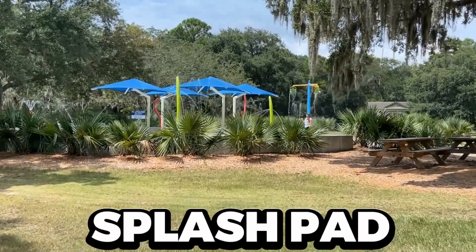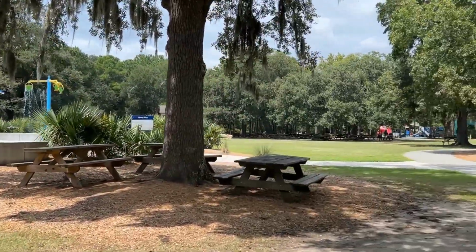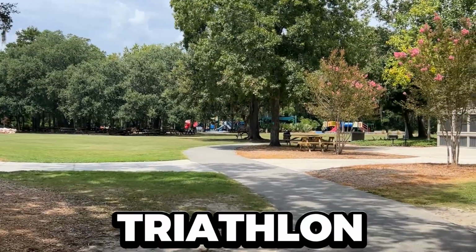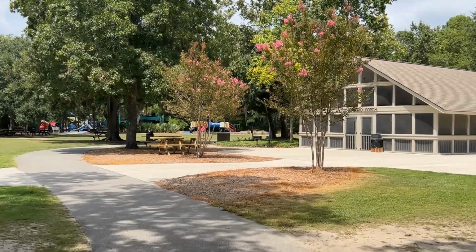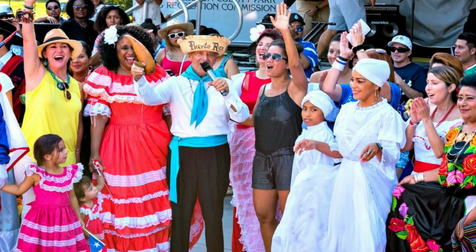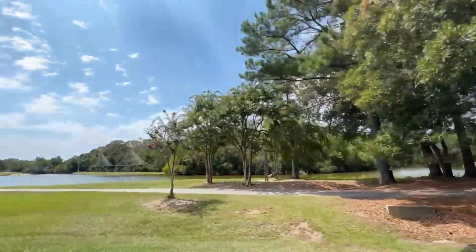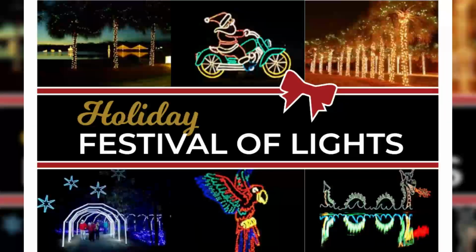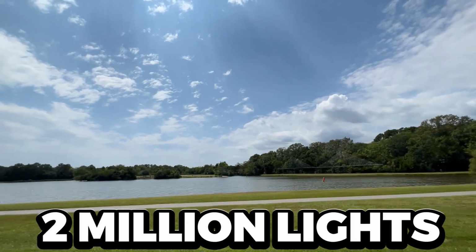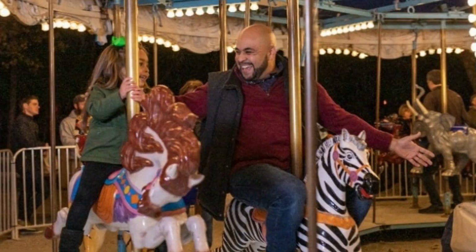Visit the Splash Pad or Splash Zone water park in the summer, complete with 2 slides and a lazy river. The summer also features concerts like reggae nights, a triathlon, and a fishing tournament. In the fall, enjoy the Harvest Festival, Yappy Hour for the dogs, the Latin American Festival, and Trick, Treat, and Trail. Around the holidays in December, the park is famous for its holiday festival of lights with activities to enjoy the incredible light displays of over 2 million lights, along with other festive features like Santa, s'mores, and a merry-go-round, to name just a few.